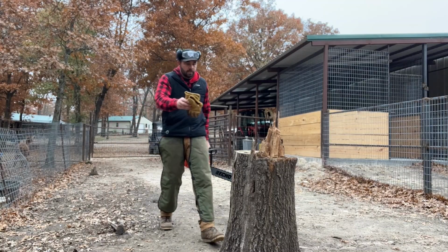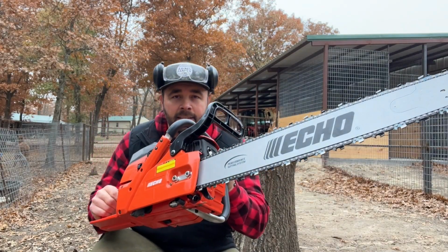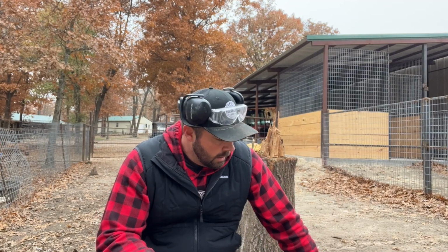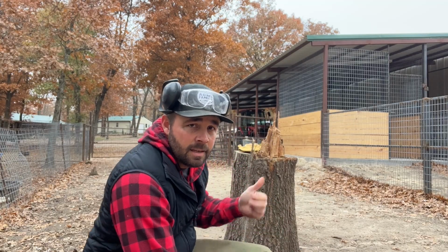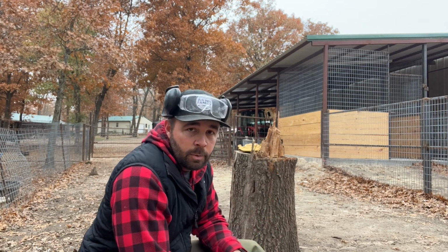Well, I figure this old stump that's got to come out of here is as good a place as any to test out a new chainsaw. So I'm going to fire it up for the first time, put oil and gas in it, and let it warm up. I started it just to make sure it would start, but I'm going to let it warm up here for a few minutes and then take out this stump that I've been talking about needing to get out of the way since we built those pens.